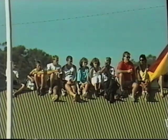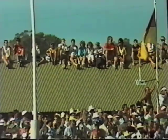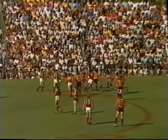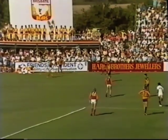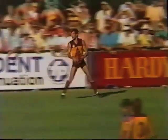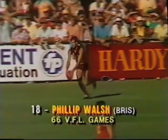Have a look at this. It's a huge crowd. They're up on the roofs of the buildings and they could hardly pack them in today. There's such a huge crowd. And it augurs very well for football here in the Sunshine State, because as we see the ball kicked out of bounds on the full. But there is an enormous crowd here at Carrara Oval, as we see Philip Walsh taking that penalty kick. He is almost, well, halfway between half-forward flank and centre wing.